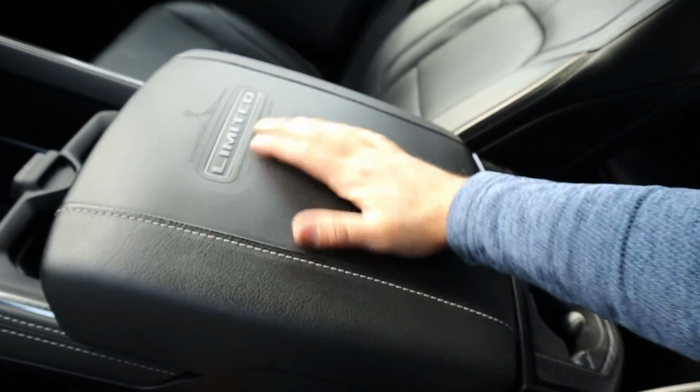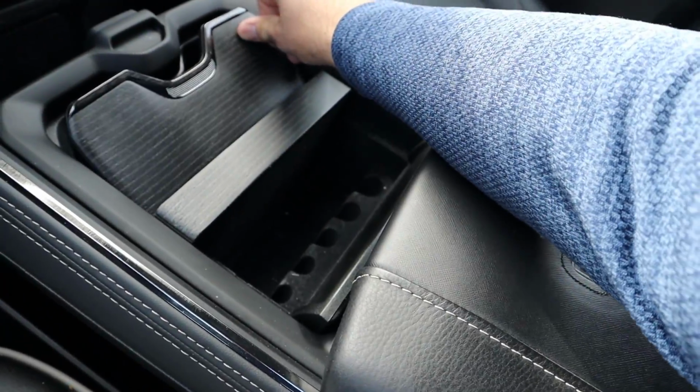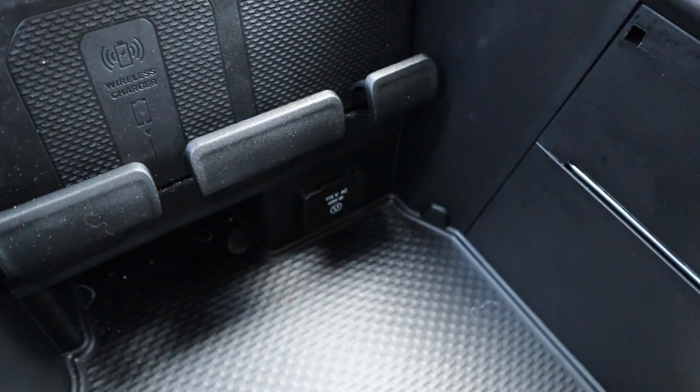Now I've got this center console here. It says Limited on it, and really good storage space overall. Nice little measuring chart. And then this does slide backwards and forwards. Got some nice wood trim on it, and then we have our wireless phone charging pad. We got some USB action, and then we actually have a full power outlet in here as well.